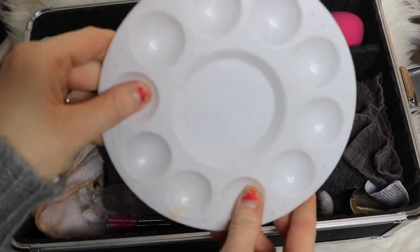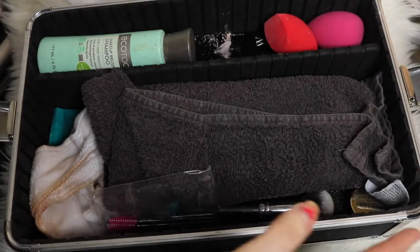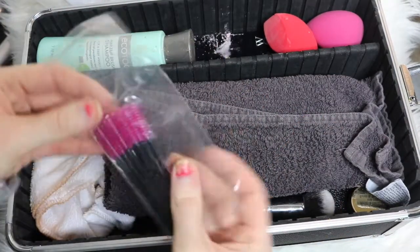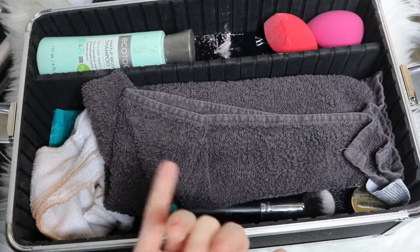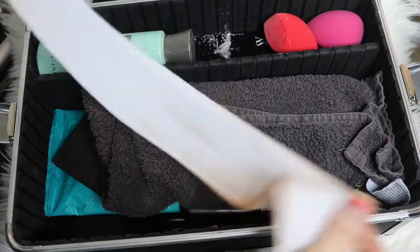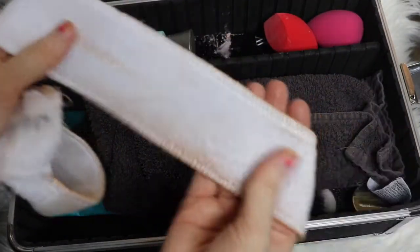It's plastic, super easy. So if you need to dump out powder on here, you can use that, and then you can just wipe it away with some Lysol wipes, which I do usually keep in here, but I've run out and I need to get some more. So that is another thing that I would recommend to you, is keeping paper towels and Lysol wipes in your kit at all times.